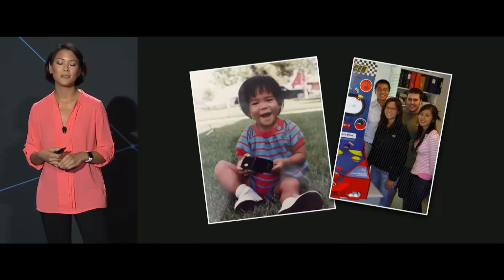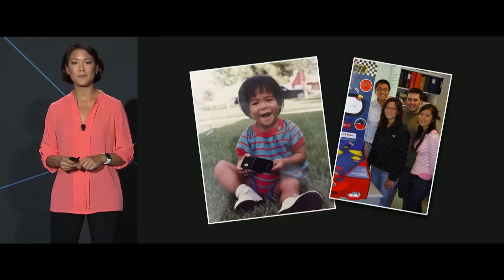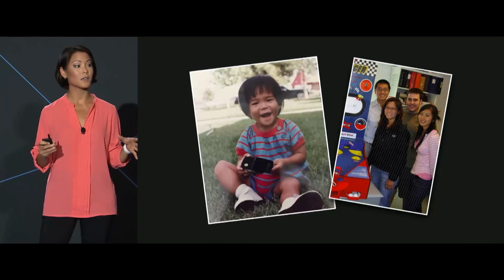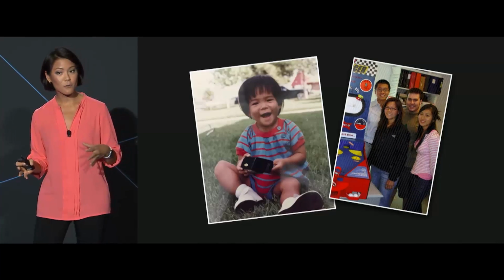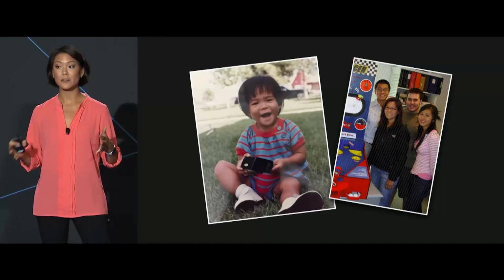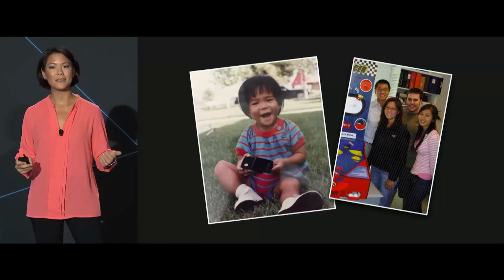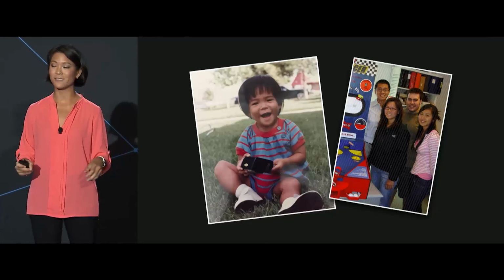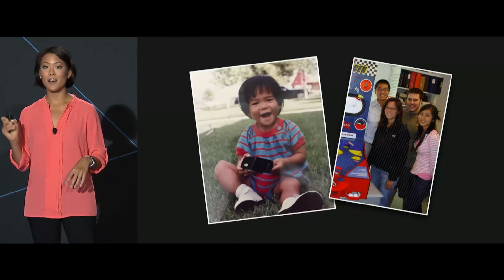Why Oculus? I remember the very first time I did the Crescent Bay demo. I was transplanted onto the top of a skyscraper. And I remember looking down, and I'm a daredevil at heart, so my heart rate started to go up immediately. And I actually reached out trying to grab a handrail. And at that instant, I was sold.